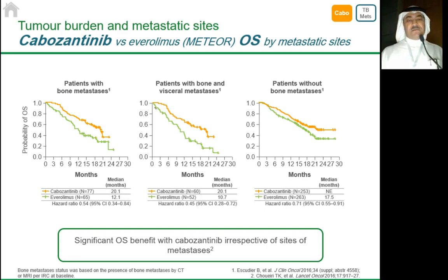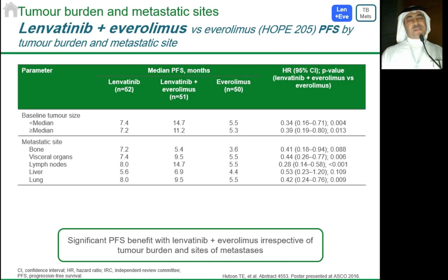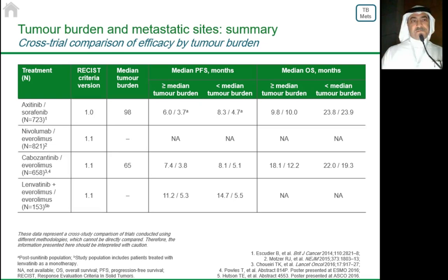Also, overall survival benefit here was irrespective of the tumor burden, and you can see that regarding bone metastasis, visceral metastasis, or both bone and visceral metastasis, they all benefit regarding overall survival from cabozantinib. Regarding the lenvatinib everolimus combination, the progression-free survival benefit was irrespective as well, irrespective of the tumor burden or site of metastasis. As you can see, the p-value maintained its significance no matter what you look at, site of metastasis or the tumor burden.